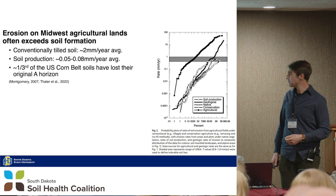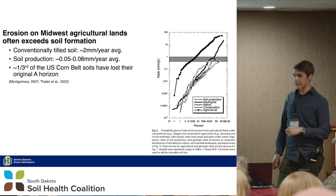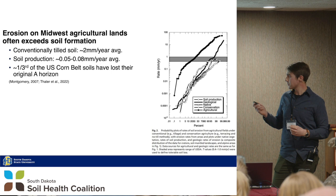So this was taken from a huge meta-analysis, taking information from hundreds of studies. Conventionally tilled soil, on average, and this is a global average, has an erosion rate of about 2 millimeters per year, give or take. There's a lot that could accelerate or decelerate that, but roughly 2 millimeters per year. And the average soil production is 0.05 to 0.08.